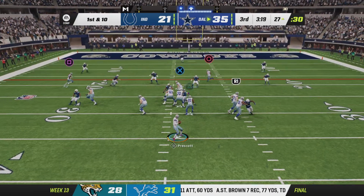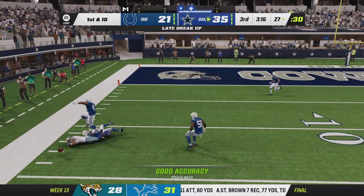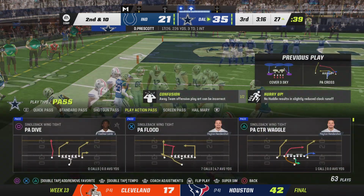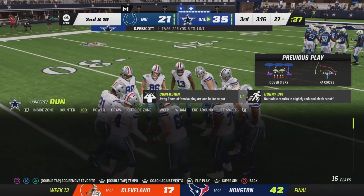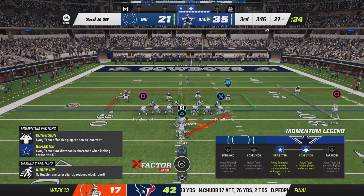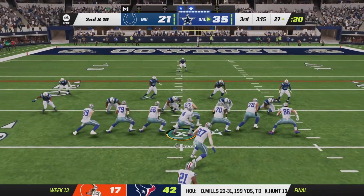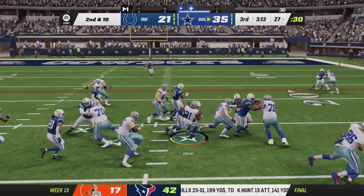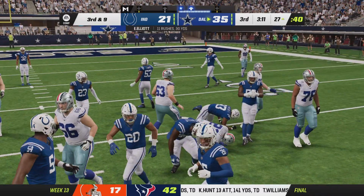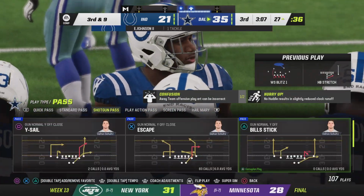Off the play fake, Prescott. And that is incomplete. He couldn't hold on through the contact. Brings up second down. Not his best throw there, but where we sit right now in the third quarter, he's had a pretty good game throwing the football. He certainly has, and it's not exactly at the point where we're doing 4-minute offense yet, but they've got to think about, I'm not going to say milking the clock, but understanding clock management here on out.